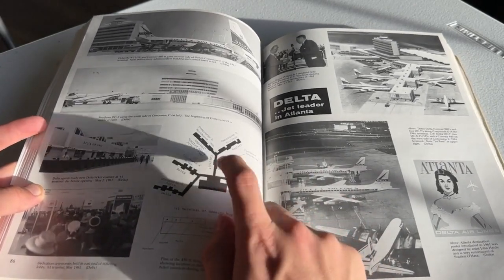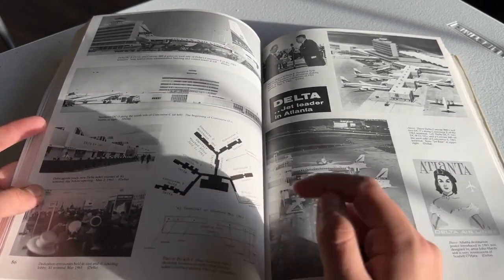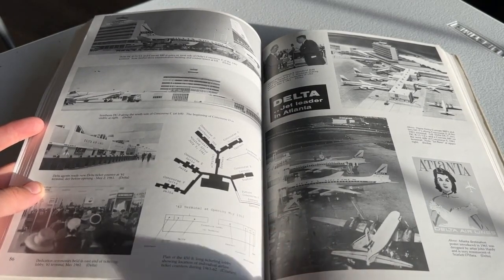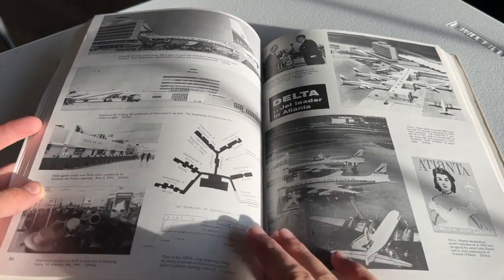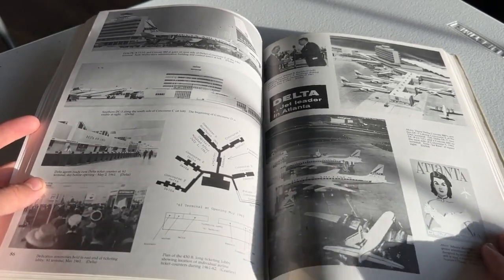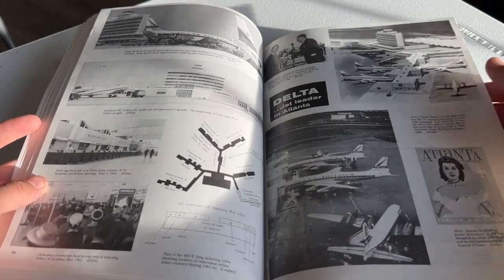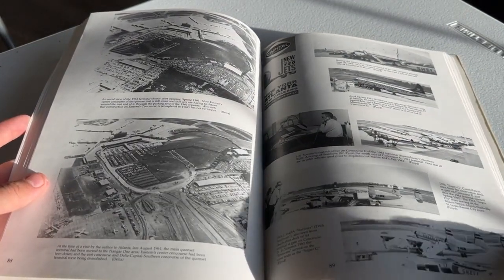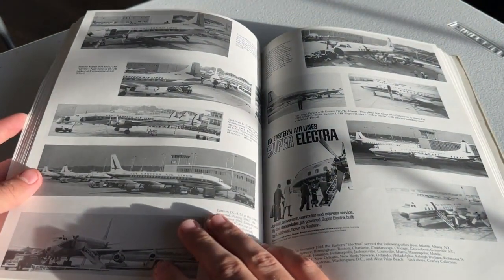And then more Eastern over here, Capital over here, Northwest, TWA. So I guess American's not even here at this point. And this was the future expansion for Eastern, which I don't know why it was A unless they lettered the gates. So I don't know exactly what's going on. But overall, very good. And again, these pictures are really cool.